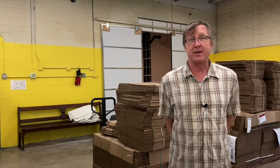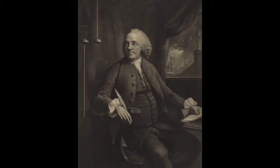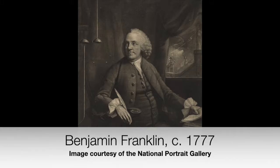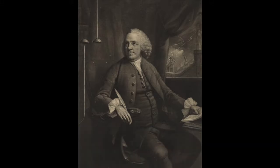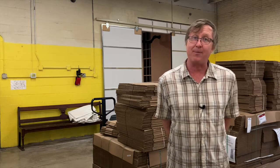Early on, people were trying to figure out how to recycle used paper. None other than Benjamin Franklin in the 1750s was trying to figure out how to take broadsides found on the streets of Philadelphia and pulp them up and make new paper out of them. But the challenge was how to get the ink out of the paper.